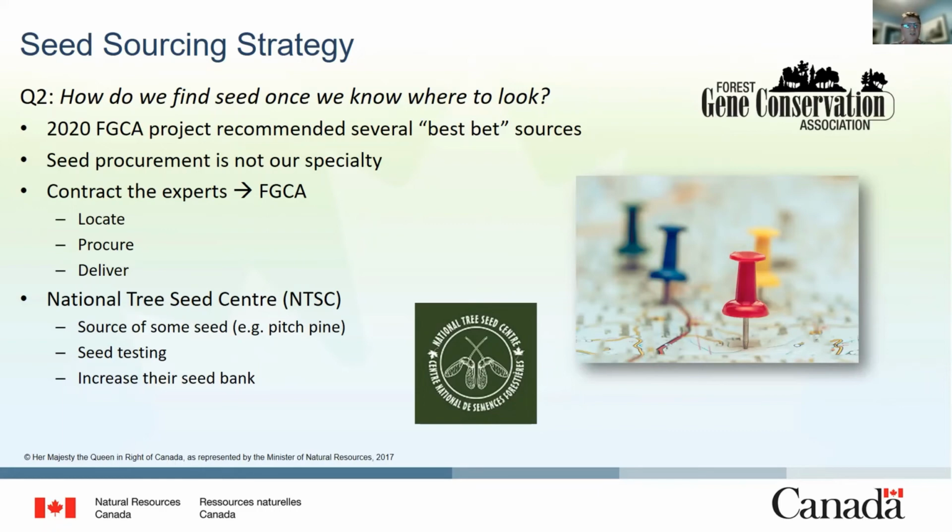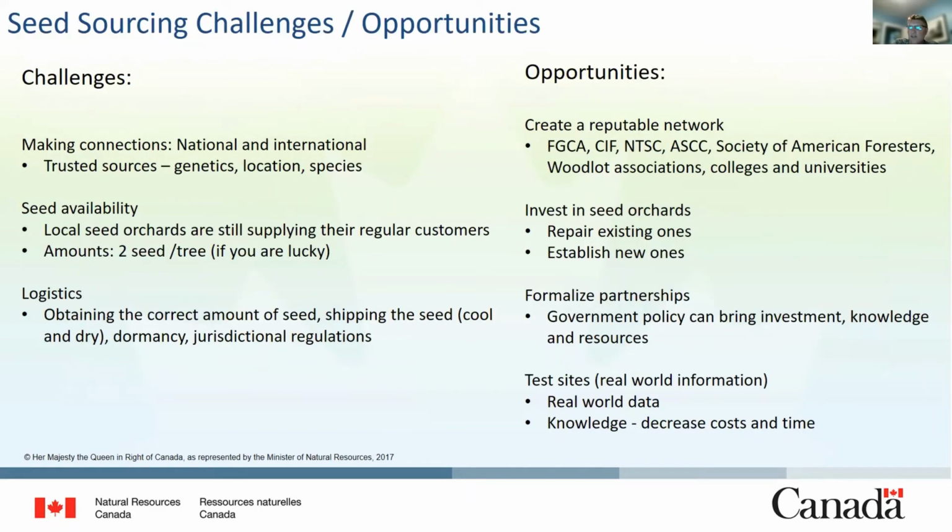We reached out to the Forestry and Conservation Association and our National Tree Seed Center to help gain some expertise and some contact with some of these southern seed providers. Together with their collective experience, they're able to reach out to the different states and the different parts of the province and manage to get all of the seeds and the seed sources that were required. In theory, they've yet to arrive.